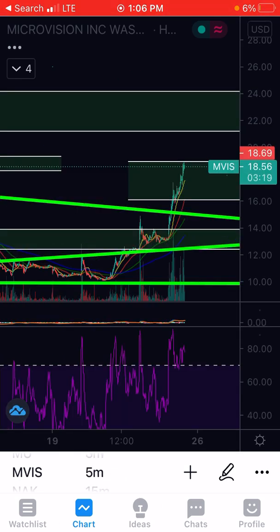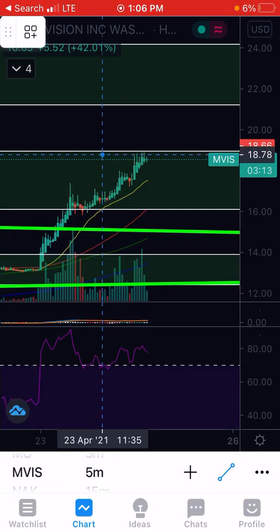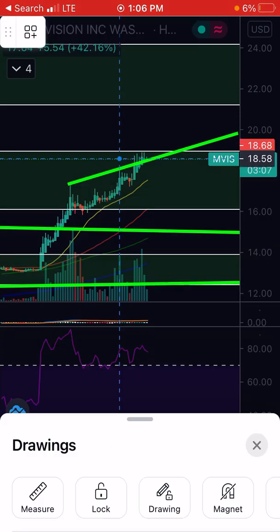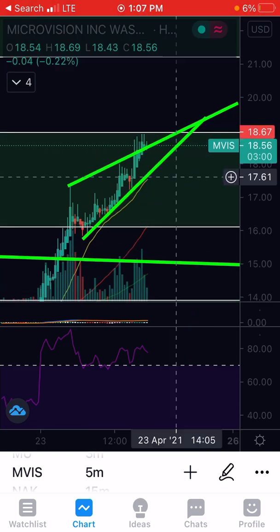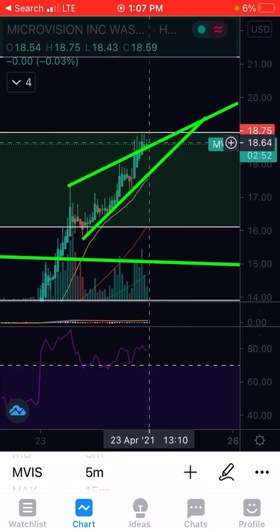If we look on the 5-minute here, we have pretty bad bearish divergence, but we are creating some kind of potential rising wedge here that it's trying to flag on top. We just got this little mini spinning top that could drop us back to the 1780. We could come back, test this, and we could flag out on top of here, of course.